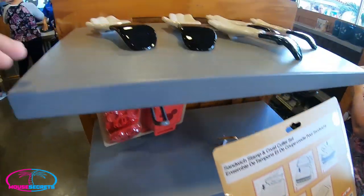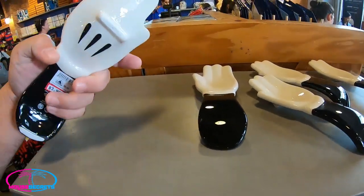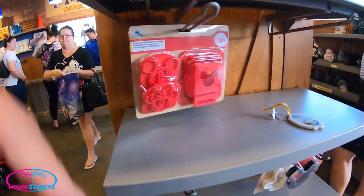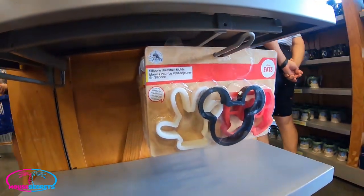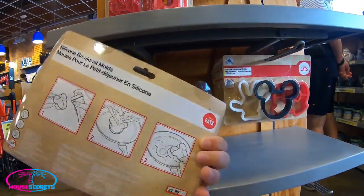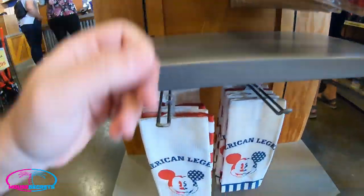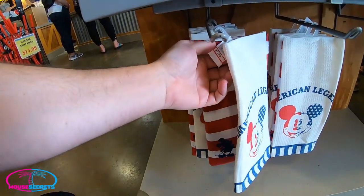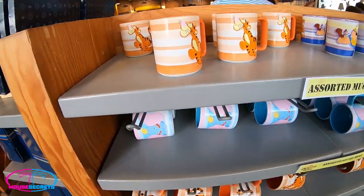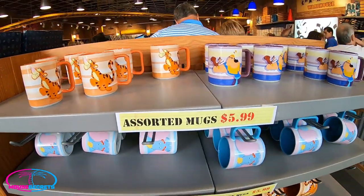And then they have, what is this, like a little dish? $3.99. New things. I love seeing new things. There's the little breakfast molds. If y'all didn't see those last time, they are $5.99. And then down below are the towel sets. They're $7.99. Very cool.